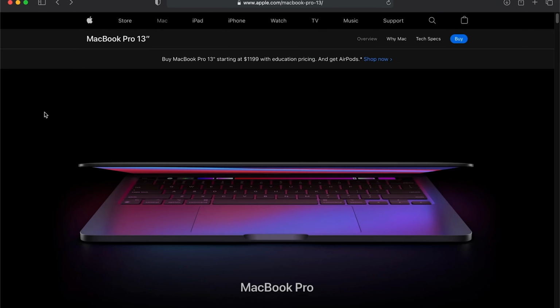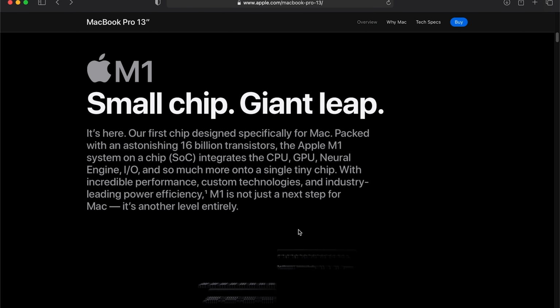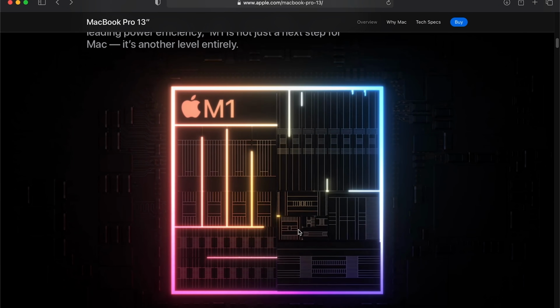Hi, I'm Dave Hilowitz. So late last year, Apple introduced a whole bunch of new Macs, and the big deal about them is that they were based on Apple's own chips, the M1 ARM chips. As a software developer, I immediately picked one up so I could basically see if my software still ran fine.